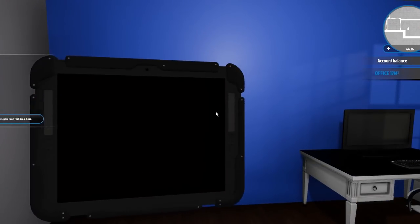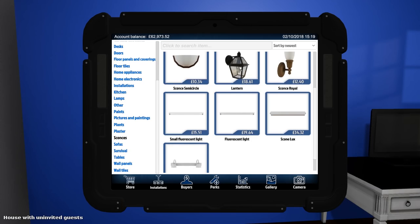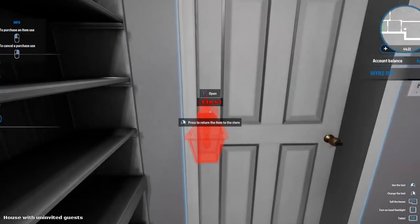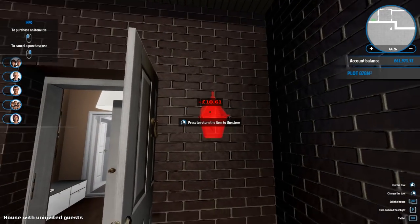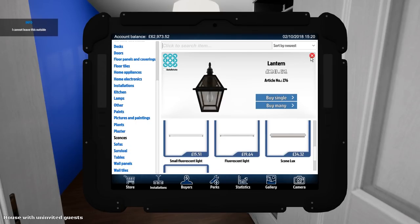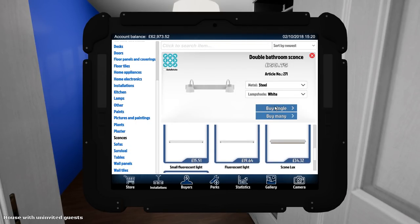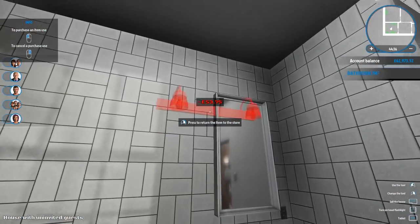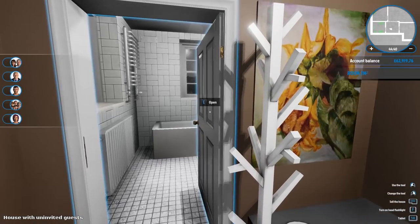Nice picture for the back there. Oh, we haven't got a lantern on the outside either. Can you place one on the outside? Been cheated, man. Right, double bathroom sconce. Is that like above the... Above there? Oh, it is. That can go in there then. That's perfectly fine.